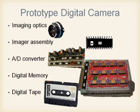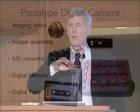Then there's the A to D converter. That is the device that takes me from the analog world to the digital world, from a sampled analog signal to a digital word. They existed back then, but they were very expensive because this had to work relatively quickly, about 5 microseconds per pixel or so. And so I couldn't afford to build one.